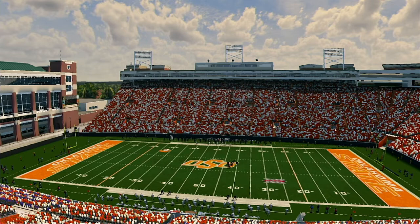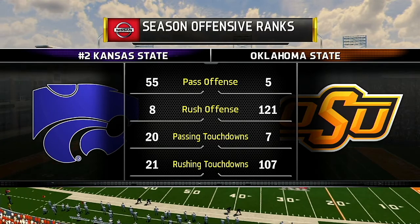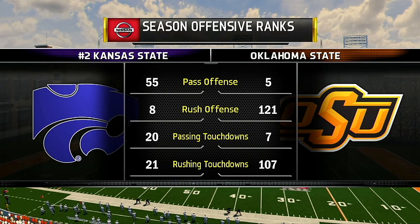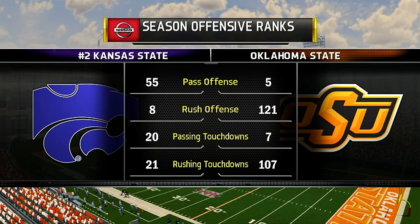Keeping the ball on the ground. Over the last decade or so, we've seen an offensive explosion, much of it centered around the passing game. Sort of refreshing to see a team believe that it can win at the highest level by running the football in an old school kind of way.